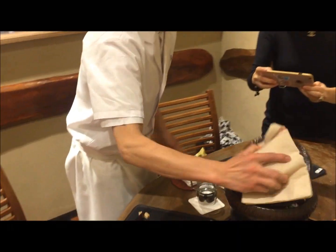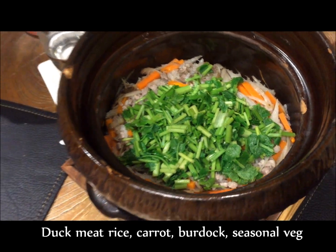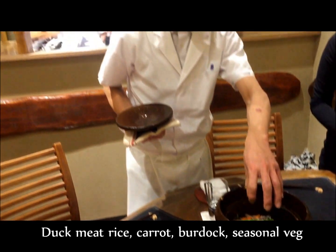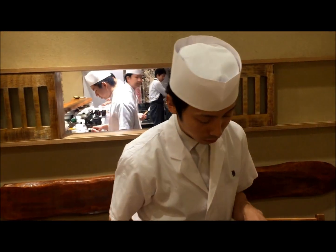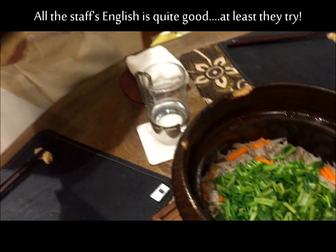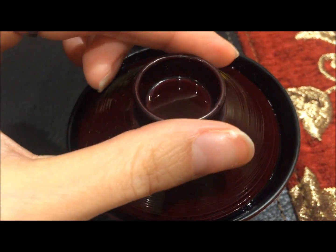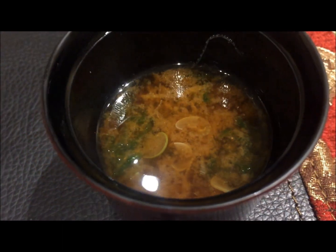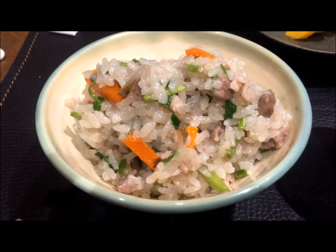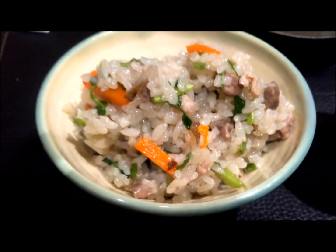Getting back to the food, the next dish is this. Duck meat rice with carrot, burdock, seasonal vegetables. They use duck meat because it has more fat, hence more flavor to the rice. Okay, let's mix it for us. Pairing it with hot Japanese miso soup. For the duck meat rice, they used dashi to cook the rice instead of water in order to bring out the umami taste and also the overall fragrance. Oishii desu ne!